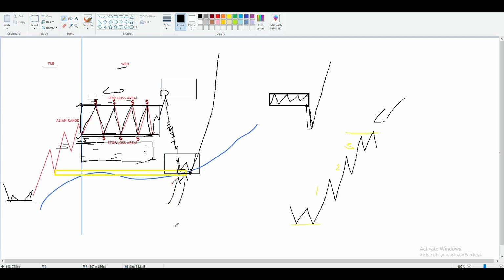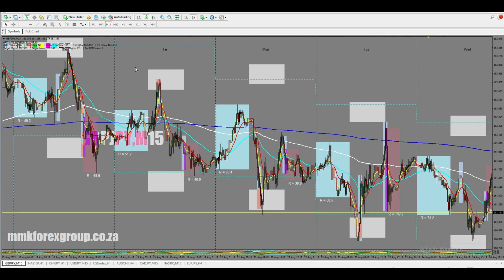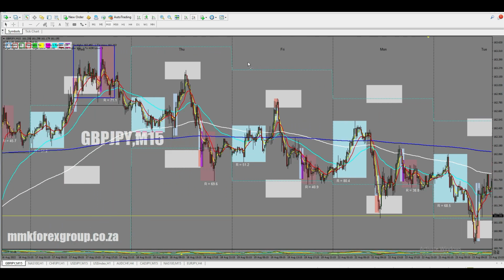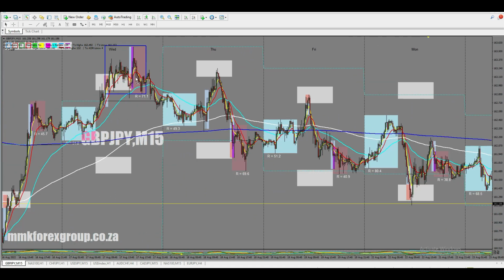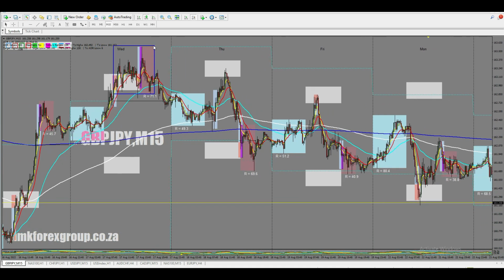All right, the timing is very important. So let us look at some charts. We're going to use the 15 minutes time frame to just look at the traps. As you can see, we had a peak formation. This is our peak formation.